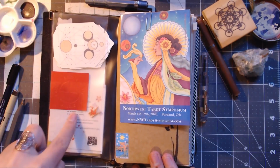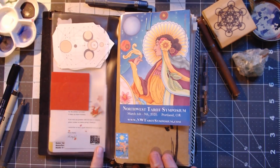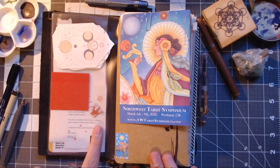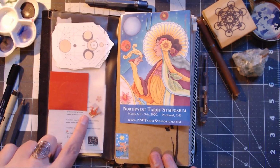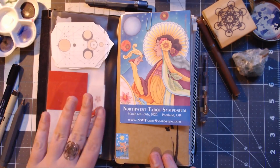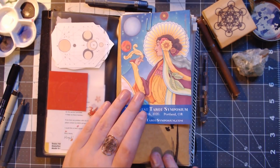This was a sheet of paper that I got with the Tabula Mundi deck. This was a little note from something that I ordered from Japan. I don't even remember, but they handmade this super teeny tiny little paper crane, and I loved it, so I keep it in here. And then, yeah, I just keep different things.